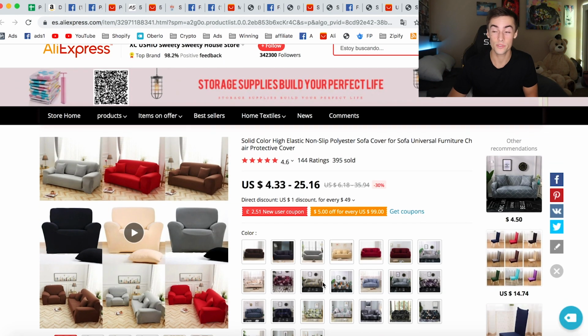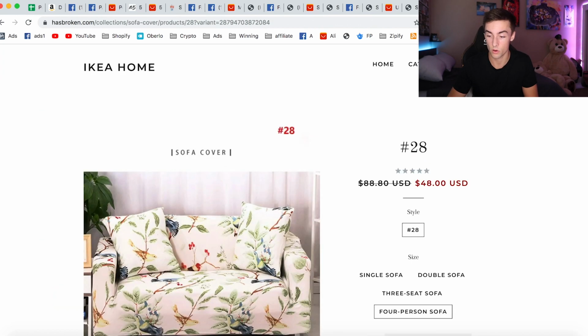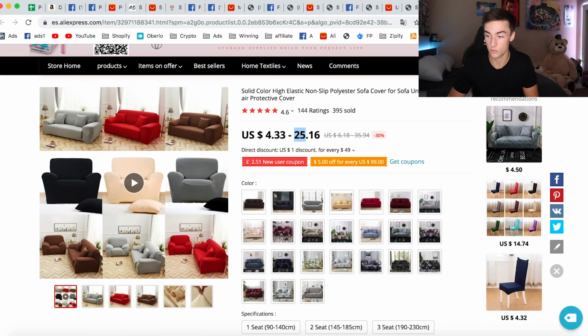I would definitely have some reviews on my store, but if we look at the AliExpress product price, you can see that we get the cheapest one, the one-bed or the one-sofa couch, for $4, and the 4-bed one for $25. For one, they're selling for $48. The single sofa they're selling for $24, so it's around a $20 profit margin, which is pretty good.